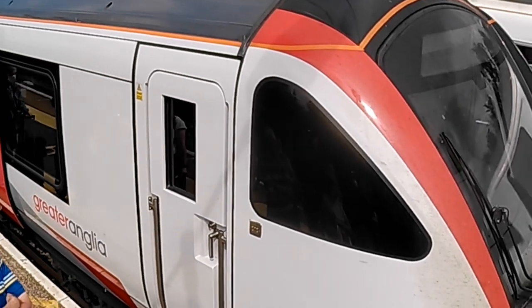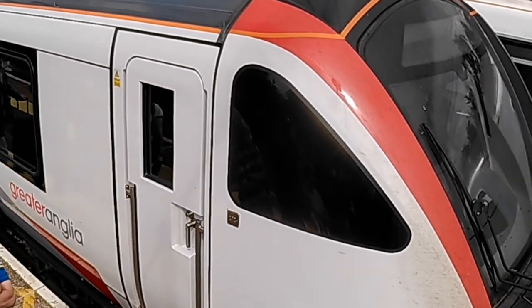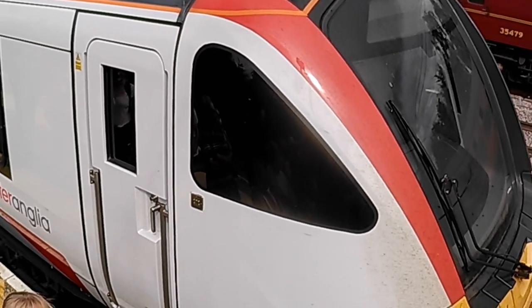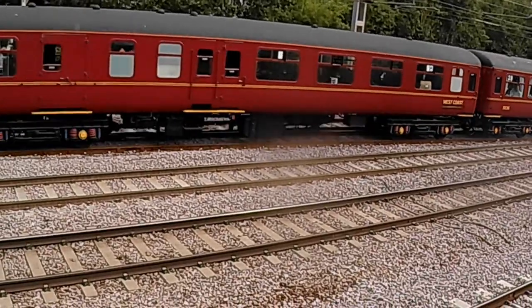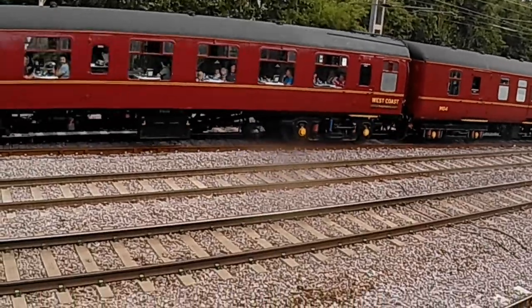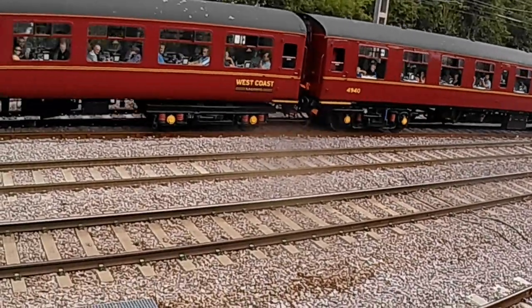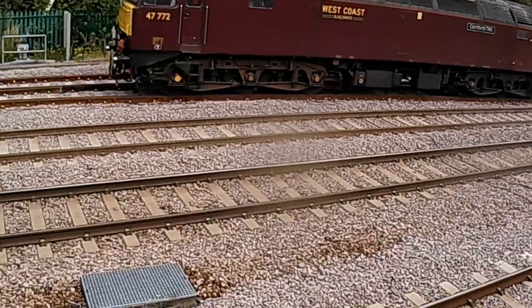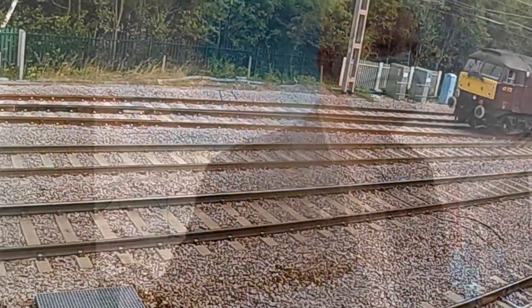We've got a nice view of the roof of this one. And then you can see the one coming in and something else seeing it. And a little bit of the carriages. But I did get the 47, which is a locomotive in its own right, isn't it? You will see closer views of that.